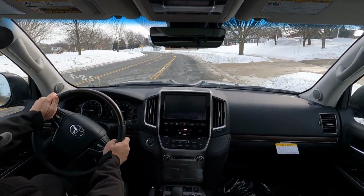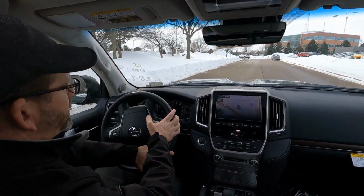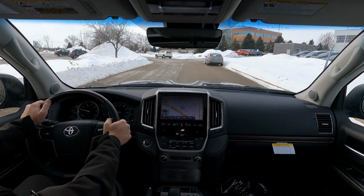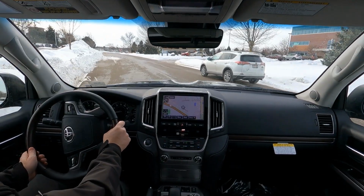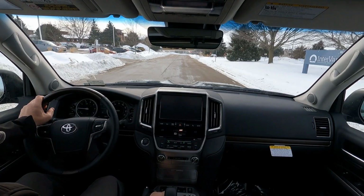Go ahead and slide through this parking lot. The brakes feel great. They're power assisted. They're ventilated. Of course, anti-lock brakes, traction control, stability control. I've got the heated seat on. Gonna have to turn that down a couple notches.